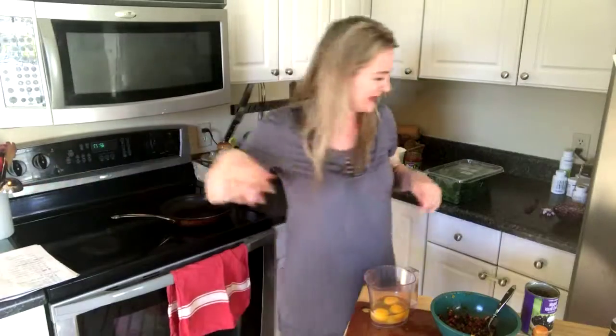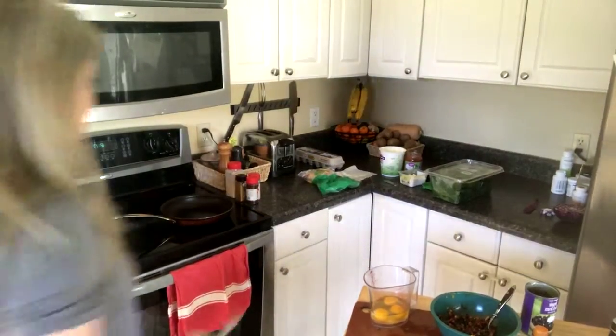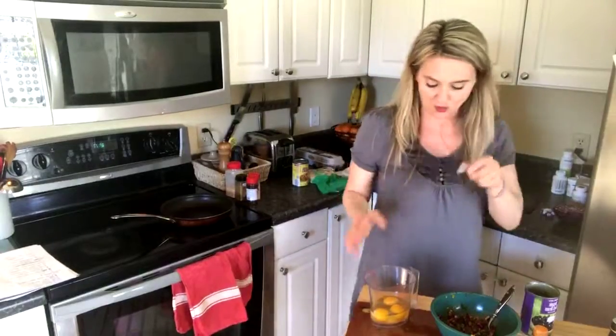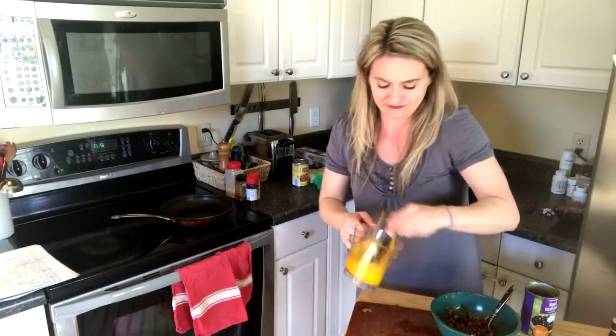Before, I wonder if I had a little whisk. I don't have a whisk. Stay there, guys. Don't go anywhere. I got a whisk. All right. And here we go. Whisk it. I'm going to whisk this up before I add my beans to make life easier.